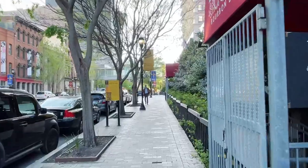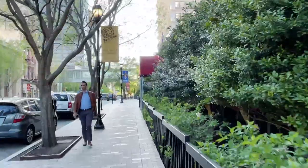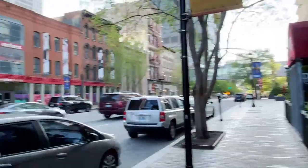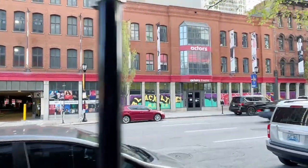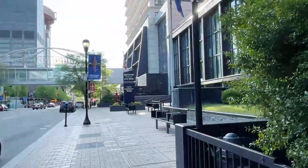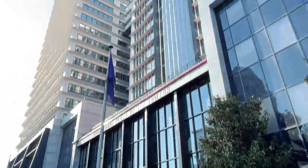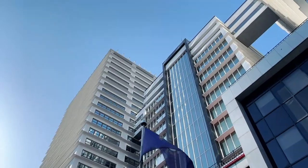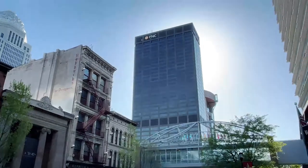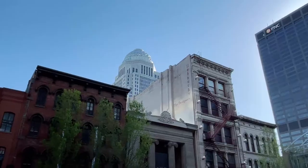Downtown. That's good. There's a theater over here, the Actors Theater. And we're at the Waterfront Plaza right now. There are office towers here, and then it also connects to a hotel. I always like that building with the kind of R2-D2 top on it.